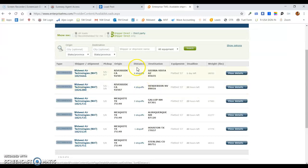Okay, so you don't want to bid on anything that has anything higher than the number 5, because if it has a 5, that actually means it's 6 stop-offs. Okay, and we don't bid on anything that has more than 6. So again, let's go back. It says 4 stop-offs, but we know that that means 5. So we have 5 stop-offs.